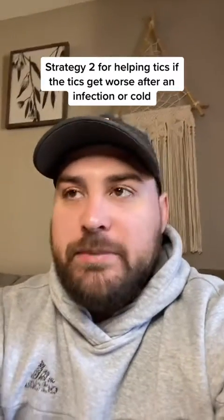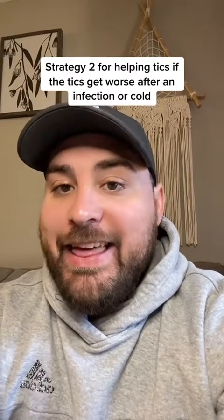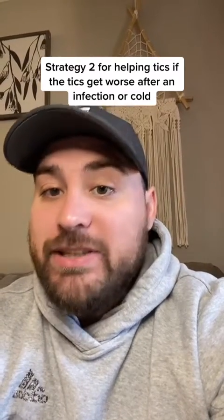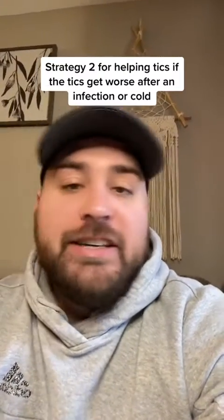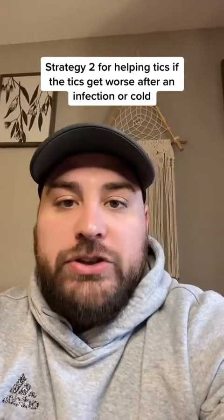But the problem is sometimes these antibodies can see the basal ganglia and think that is the illness, which is called a cross reaction. So it thinks that the basal ganglia is the illness, so it starts attacking the basal ganglia. It starts cross reacting, which is not good. This makes the basal ganglia start to malfunction. The red light doesn't work as well, which means your tics are going to start showing through.